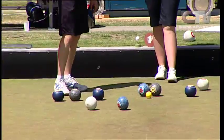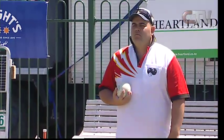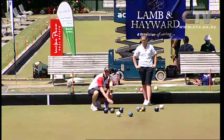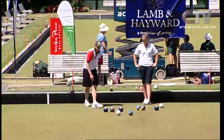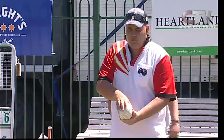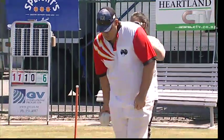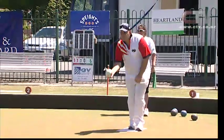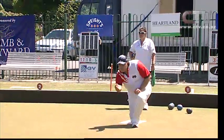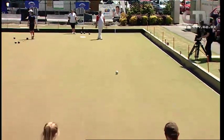Jordan, I reckon you're down here, mate. It's hard to get to the jack. But you're right through these. Ditch weight through them. So he's targeting the two outside bowls there. There's the skip. Jordan King hopes to be able to achieve that. On the backhand. For a big man, he's got very good touch.